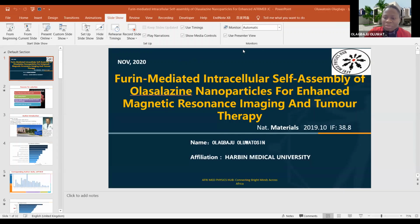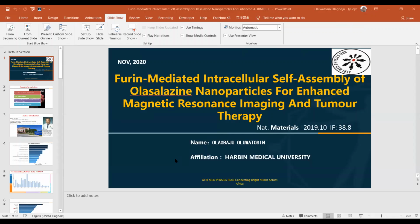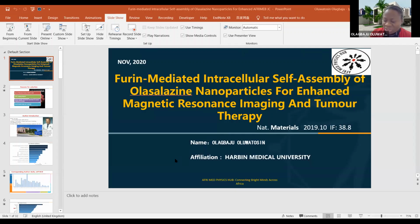How exactly? Okay, for the in vitro cell imaging, what they do is put the cells together with the nanoparticles. Then they image it on an MRI machine, like a phantom.